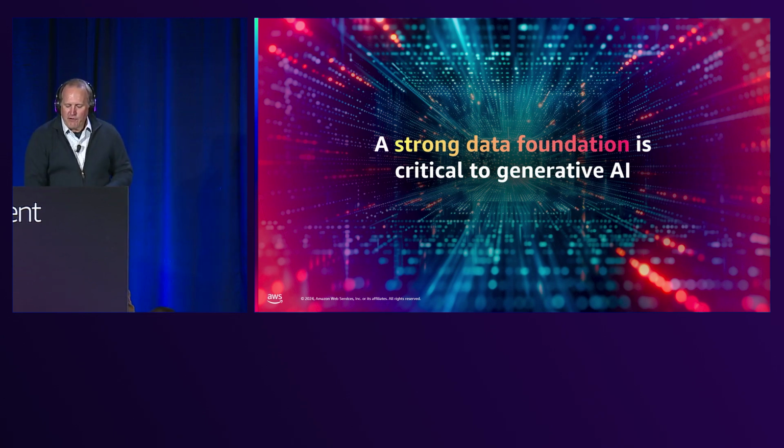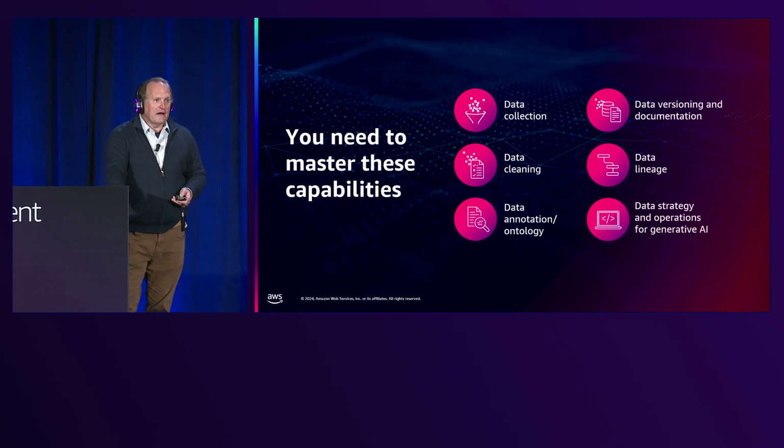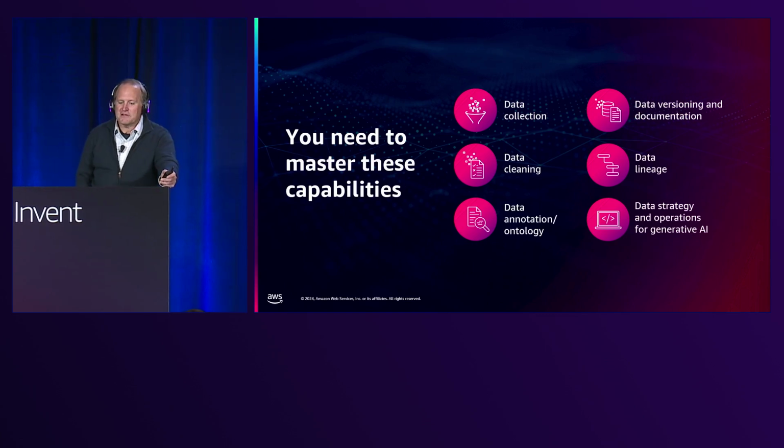So if you want to be successful with Gen AI, you need to master your data and get it in a place where the technologies themselves can use it. And to do that, there's a number of capabilities that we find that software companies need.